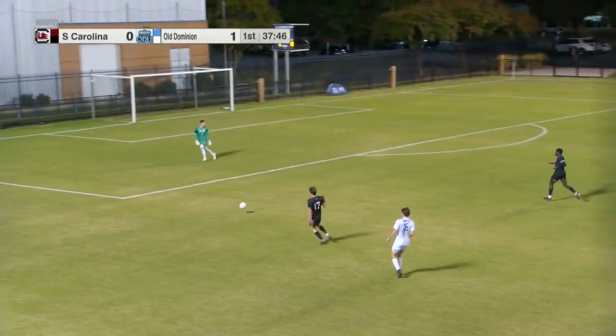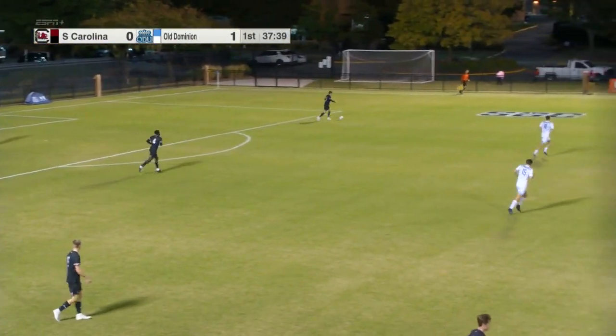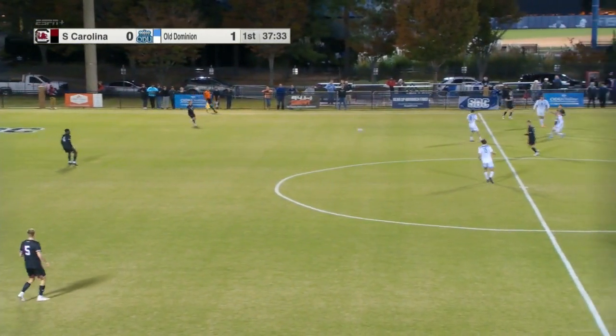Not a penalty kick. Neither of these teams has had a penalty kick all season long, by the way. 0-0 on both sides. It's about as close as you could get without being inside the box, though, but no harm for Old Dominion as Statham comes up big and had one hit right at his head.